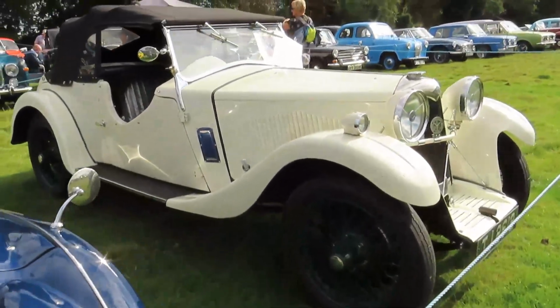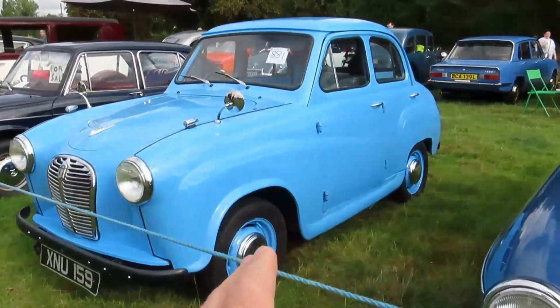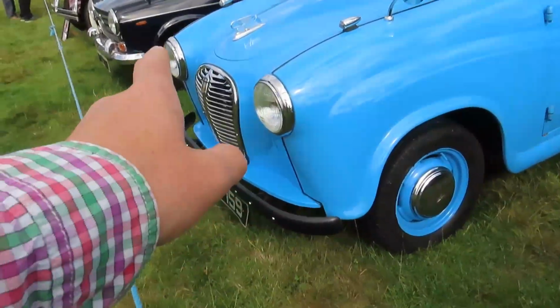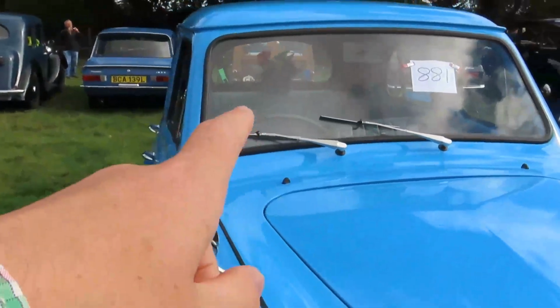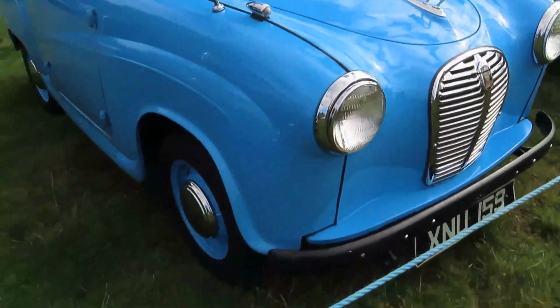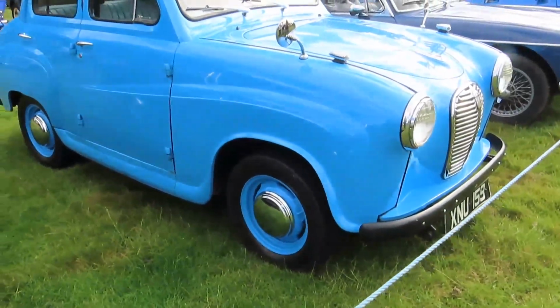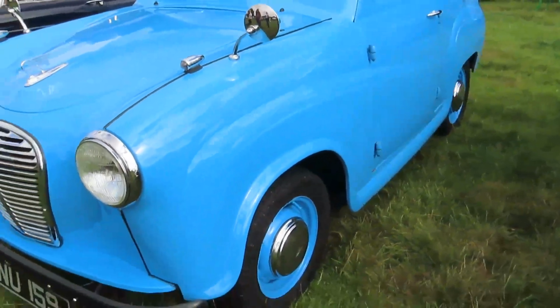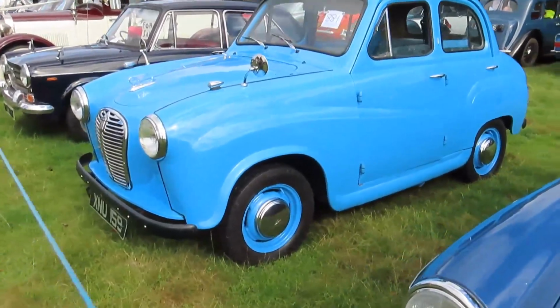And a lovely, lovely Riley Tourer. I just realised I'd done something sacrilegious. I identified this as an A35, yet it is actually an A30 with the chrome grille on the front, smaller rear window. I was going on about the differences between the 30 and 35, only for today to misidentify this as a 35, I believe. Unless I look back at the footage and I find out that I did indeed say it was a 30. In that case, I'm being a bit stupid here, but yes, definitely an A30 now.